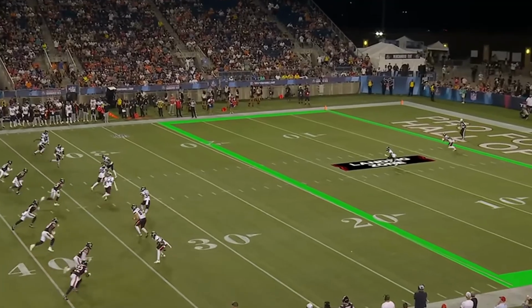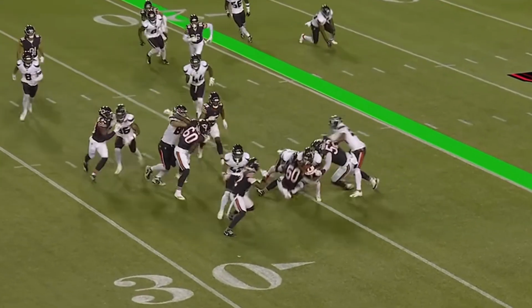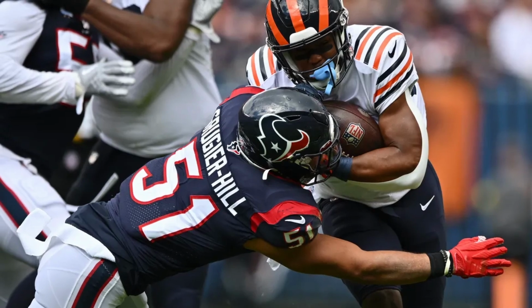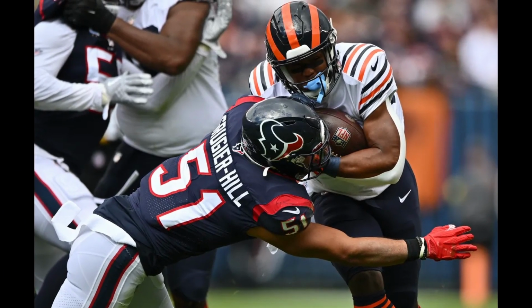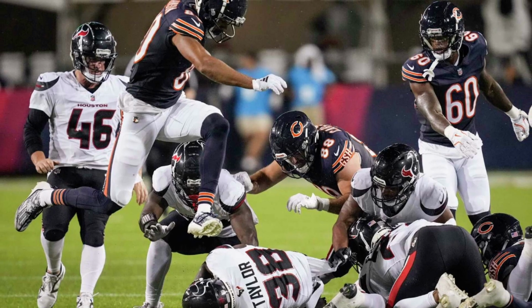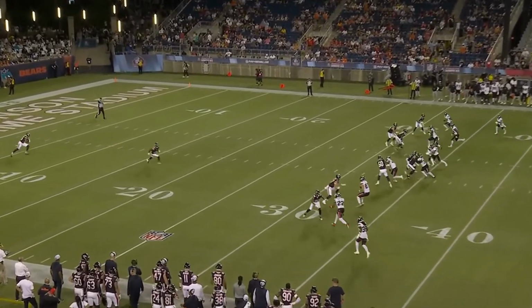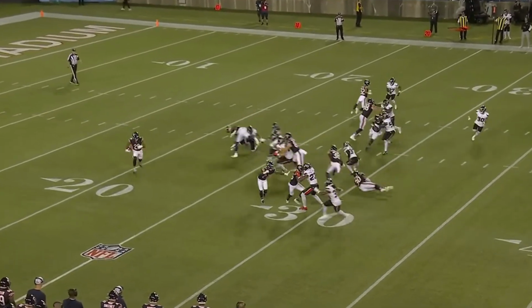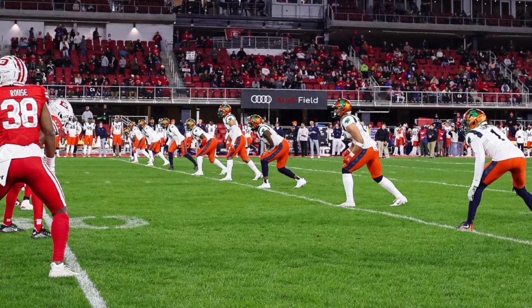Of course they weren't, as I said earlier, but this Texans return, he only makes it to about the 25, but you can see if he makes a few more guys miss, he could take it all the way. And of course, with this line of defense instead of waves of defense, once you make it past the first guy, you are home free. Same with this Bears returner. He makes it to about the 30, but if he just makes one or two more guys miss, it could be a touchdown.